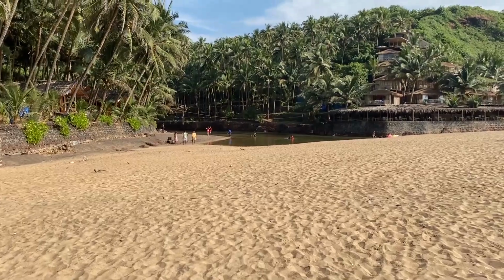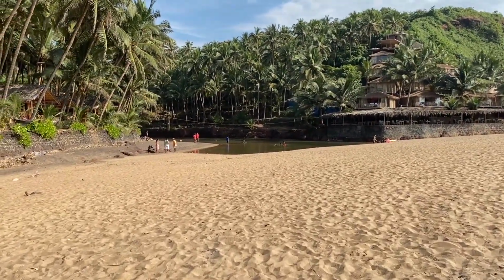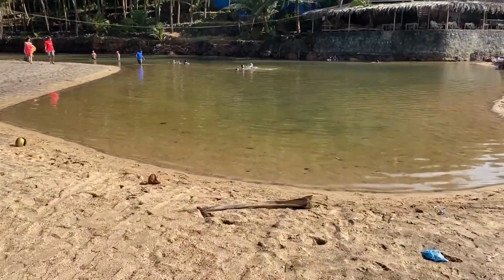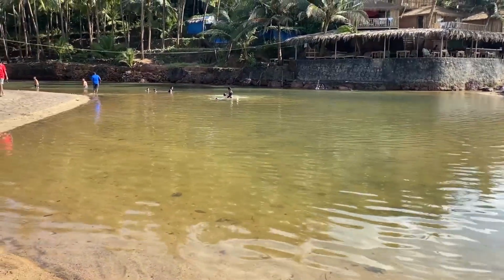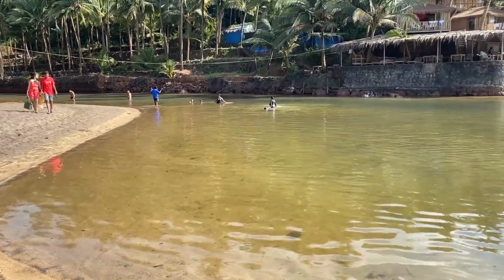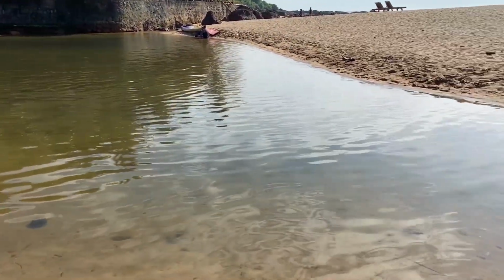It's very safe for kids to swim here, so you can come with your family and swim in this area. So guys, this is the Blue Lagoon. It's clear water, fresh water that comes up from the stream. This fish, that's a dead fish. See. And it stops here.